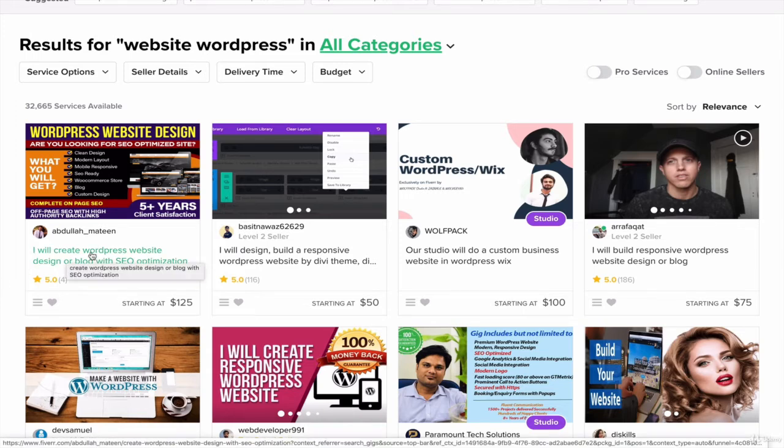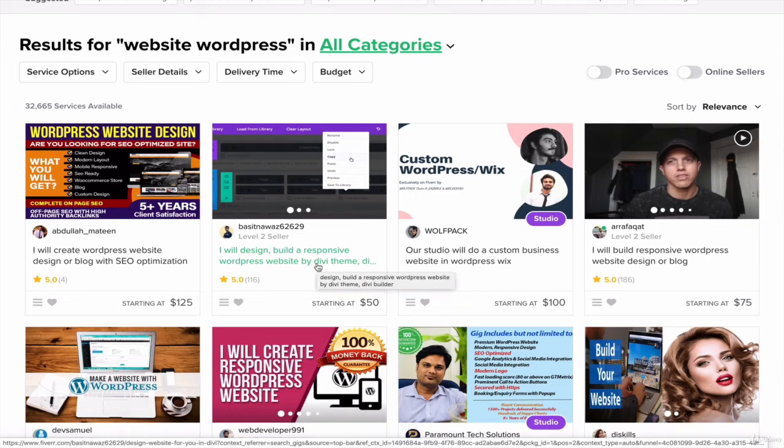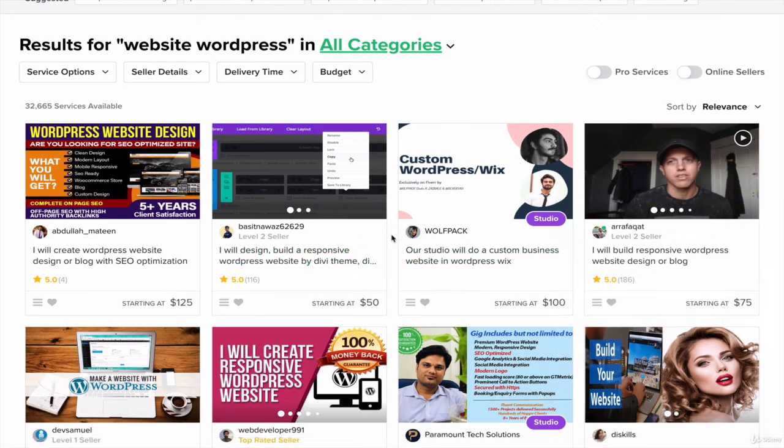And we're looking at only the title. We're not looking at the image. We're not looking at anything else, just the title. Now, this title, I will design, build. That's obviously for SEO because it doesn't make English sense. A responsive WordPress website by Divi theme, and then it gets cut off a little bit. So if we mouse over, it says Divi theme builder, and they have Divi theme, Divi builder. So I think they're trying to rank for the word Divi builder. Again, they're overdoing it on the keywords, and it's losing some punch in terms of being compelling, but obviously it's ranking here well, so they're doing fine with it.